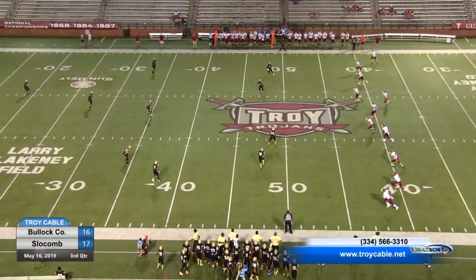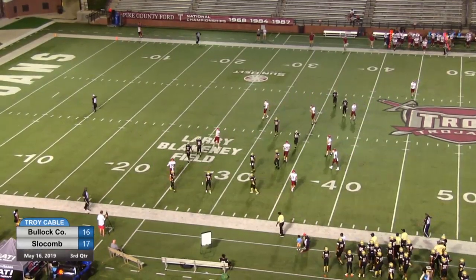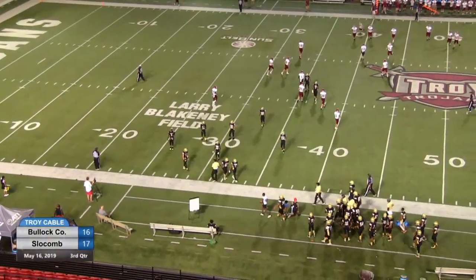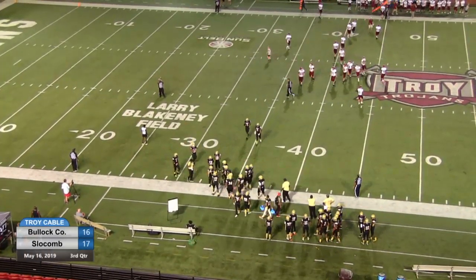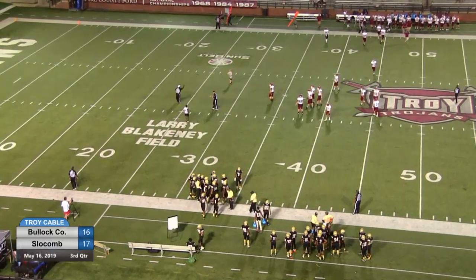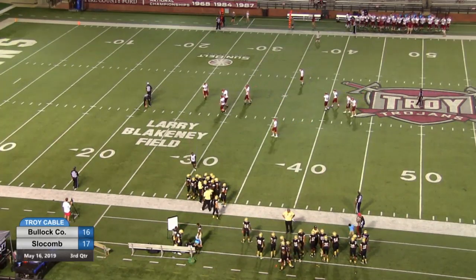17-16, Slocomb reclaims the lead. Pooch kick this time, and they are going to fair catch it at the 22-yard line. And the coach is going to get all over him for that because he had a lot of room to run. He had a lot of room to run right there. And he probably told the other guy on the other side that they've been having trouble catching it, if they kick it to you again, son, fair catch it. And that guy heard it. So he wasn't going to get in trouble. He was going to fair catch it.